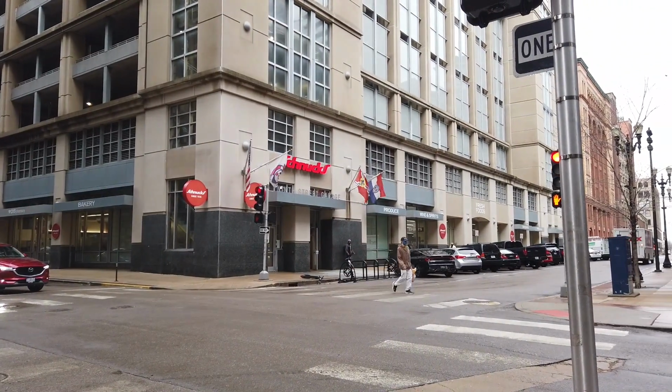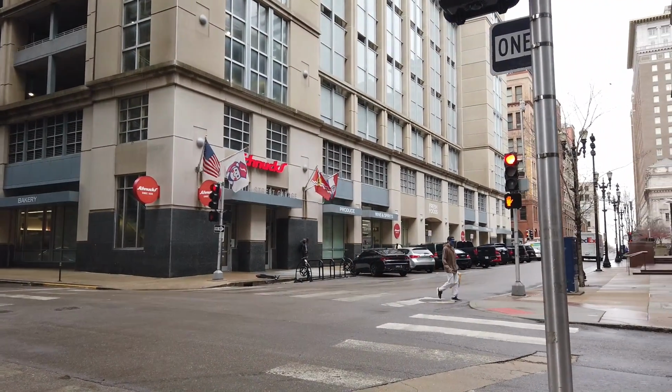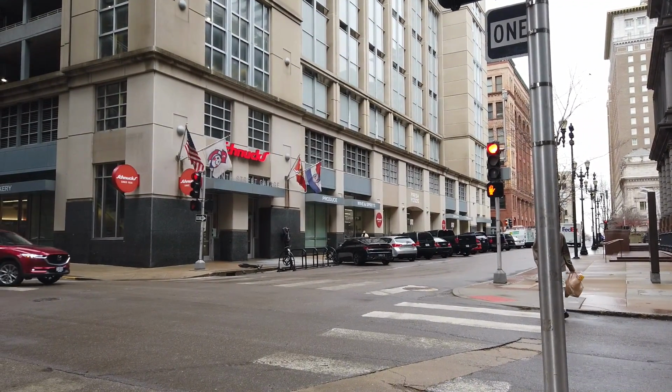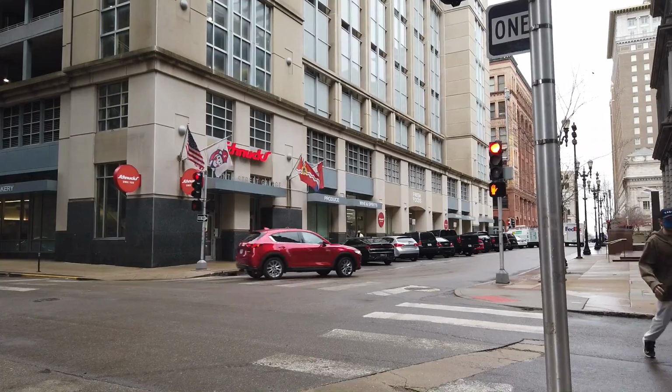They have a lot of full-scale grocery stores in the area. This is a smaller one, but we're going to see what they do have. There is a CVS pharmacy in there.